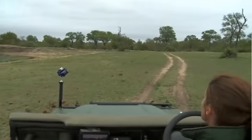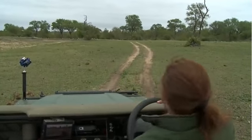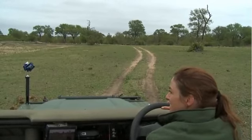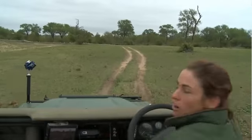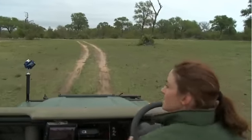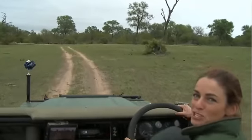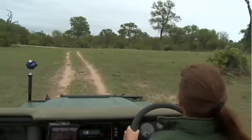Oh well, quick check-in at Arathusa Dam and some music. That's a nice one. So when you next see Karula on her hunting missions, she's listening to the Mission Impossible theme tune. I like that.